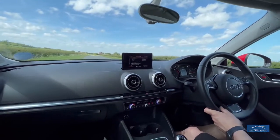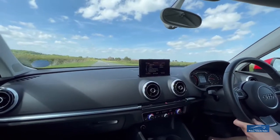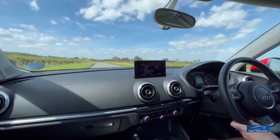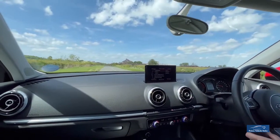So it's in the metallic red. Actually, I'm not sure, I don't think it is metallic red, I'll tell a lie, I think it's just the standard flame red.